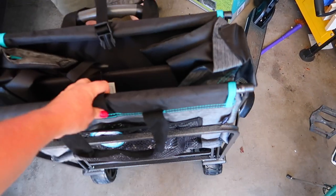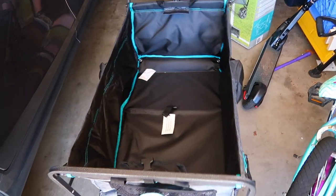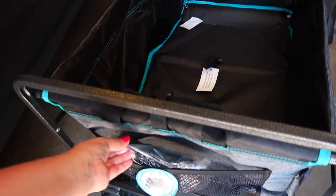Okay, let's open it up. Okay. So it's not that much bigger. It's identical. They just put bigger wheels on it and gave you a mesh clip. A little mesh bag right here. Oh, and then there's a mesh cover. Whoops, it's hooked to it.